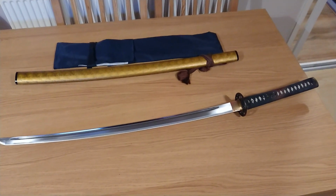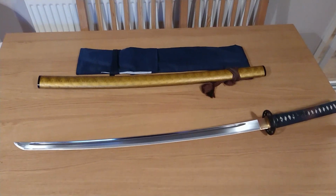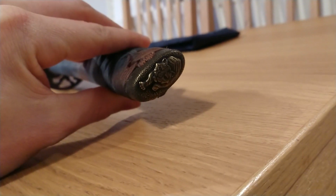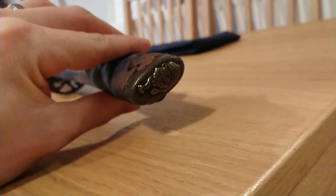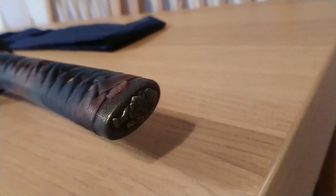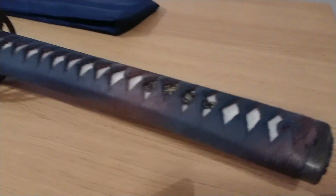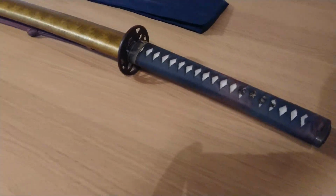So I'm going to leave it there. Fantastic weapon, highly recommend it. If you're looking to start Iaito, or you've done it a little while and now you're taking it seriously and you want to get your first Iaito, or maybe you just want something a little bit more prestigious than some of the more basic models available out there, this is a very good choice.